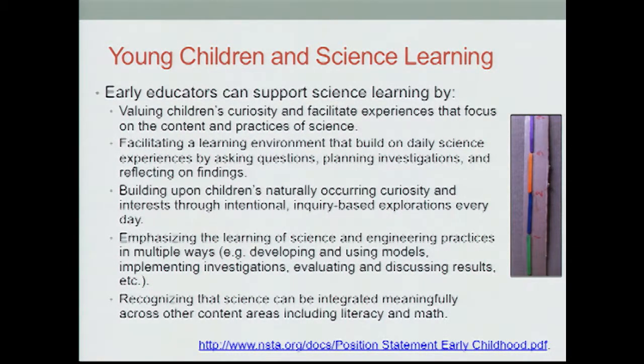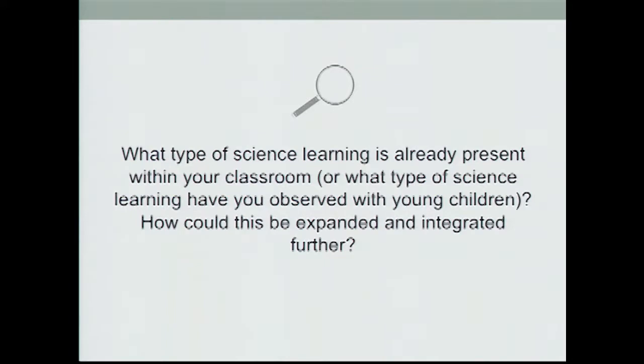So science doesn't necessarily need to be a standalone part of your schedule; it can be integrated throughout different content areas in an intentional way. Knowing that there's an evidence base saying that young kids can engage in scientific exploration, and that we have position papers that also give us grounds to do this, start thinking about what type of science is already present within your classrooms, and how we can embellish this or make it more intentional within our classes.